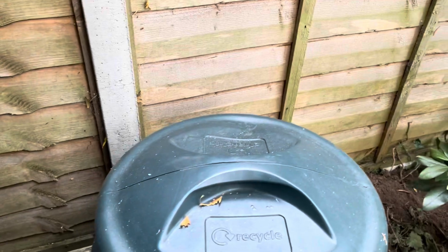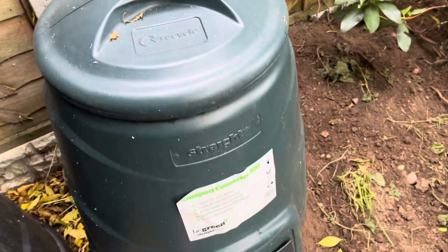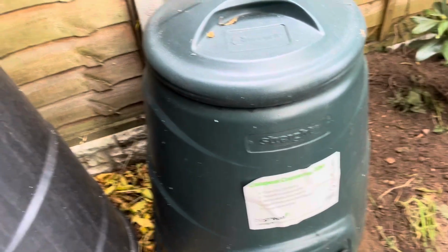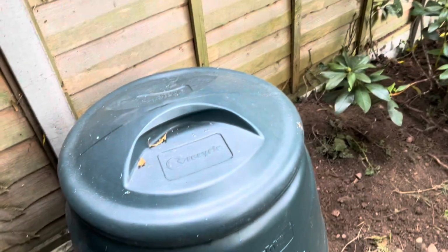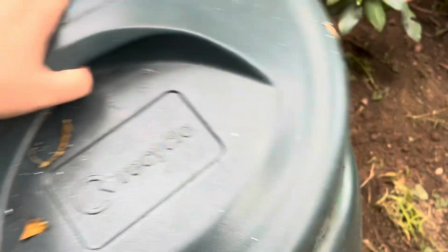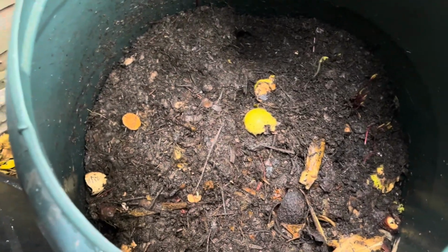I've got a video that I need to put up on my compost bin, because I got this compost bin in summertime and I set to work filling it. I put all my garden waste and all my kitchen scraps in there. I've been turning it over and it looks pretty good. So this thing's growing in there. What's that? I wonder what that is. It's a bit weird, isn't it?